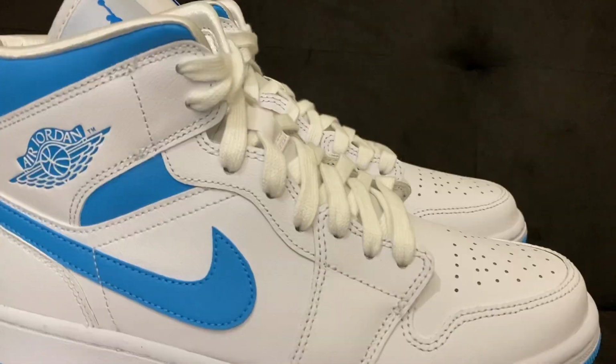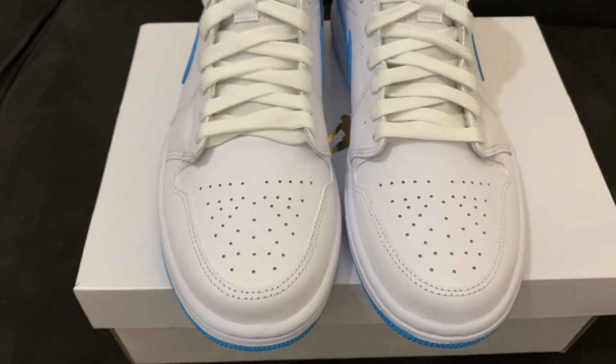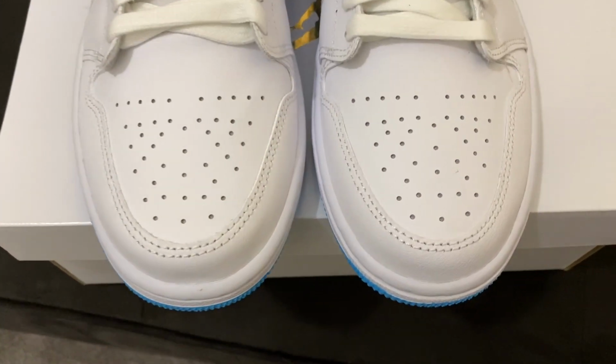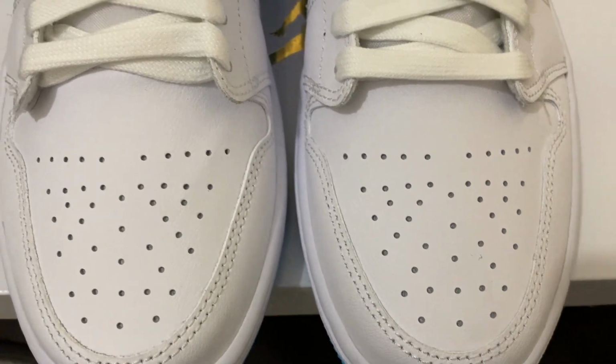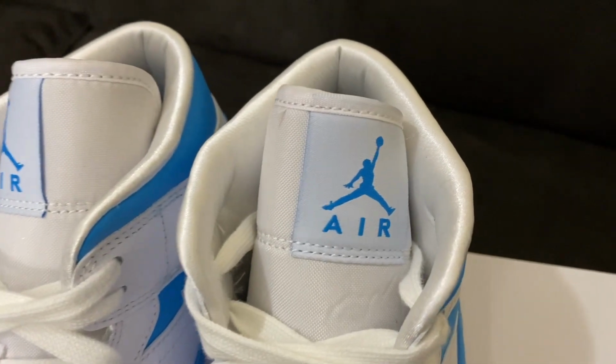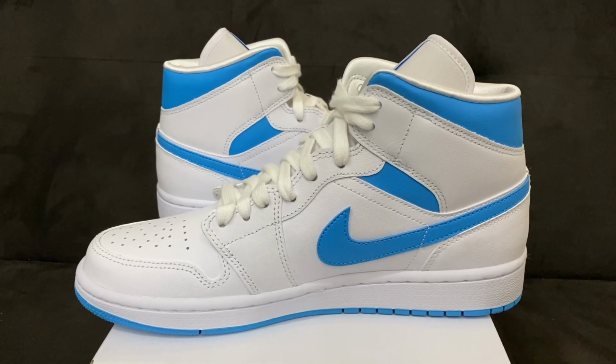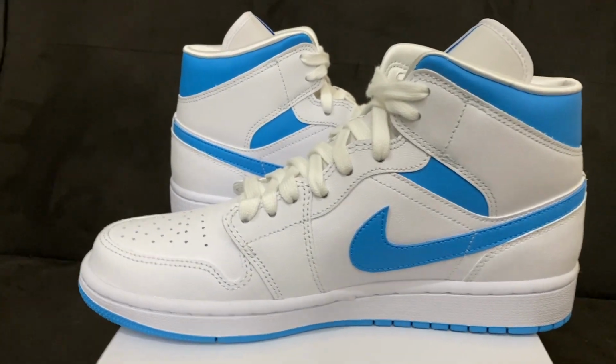We got these white laces included here. A little bit of a better quality lace than other laces that we see in Air Jordan 1s, so that's a pretty cool touch. We got the perforations in the toe box moving all the way up here. We got the tongue, and on the top of the tongue, we got Air and the Jumpman in that UNC blue. Onto the medial side, we see the Air Jordan 1 Mid silhouette wrap all the way around.